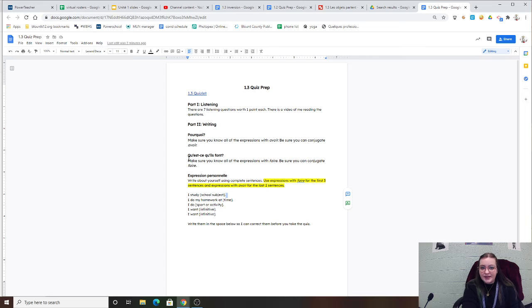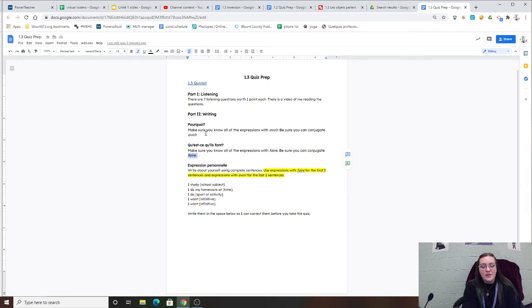Next section is very similar. It's essentially the same sort of idea, but with the expressions using faire. So make sure you know all of them, know how to spell them, know what they mean, and can put them in context in a sentence. So make sure you can spell avoir and make sure you can spell faire, because even if you don't remember the full expression, you'll at least be able to get partial credit if you can correctly conjugate avoir or faire in the correct section of the quiz.